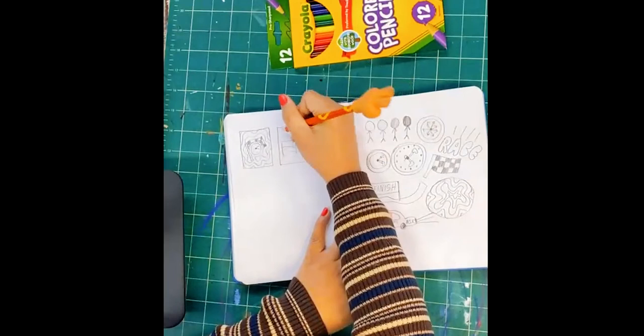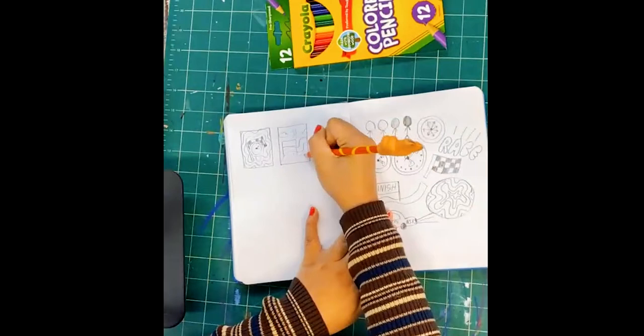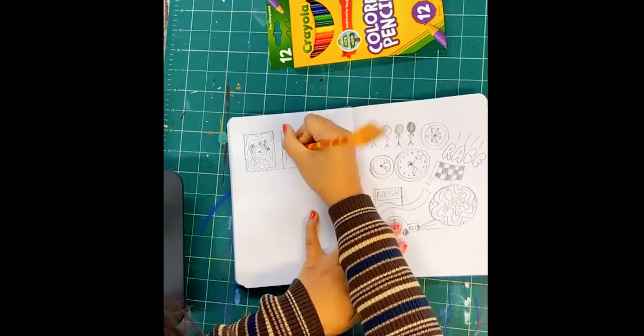And when I do that, I kind of then want to create a scenery. Maybe I'll do some clouds, sun, grass, maybe someone sitting in the grass, or watching the car, cheering them on, maybe. And so a car coming through, winning the race.